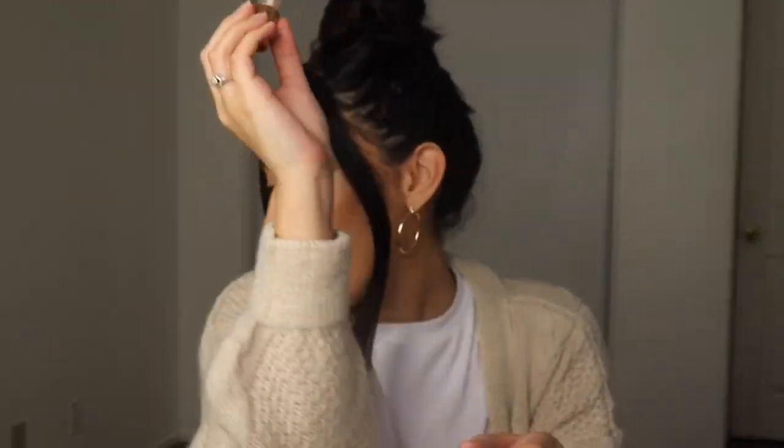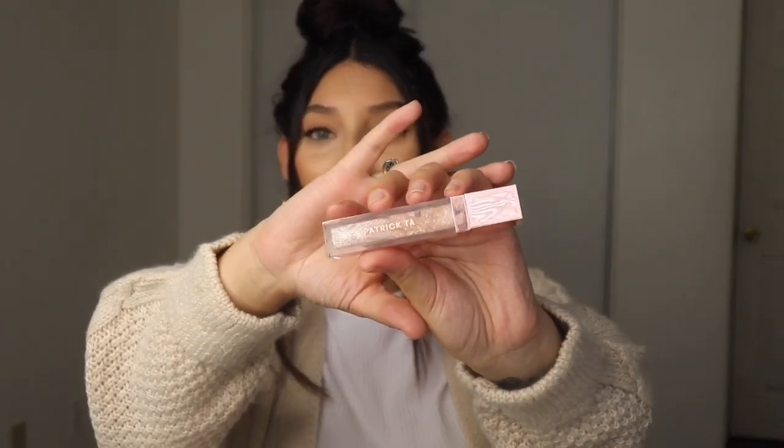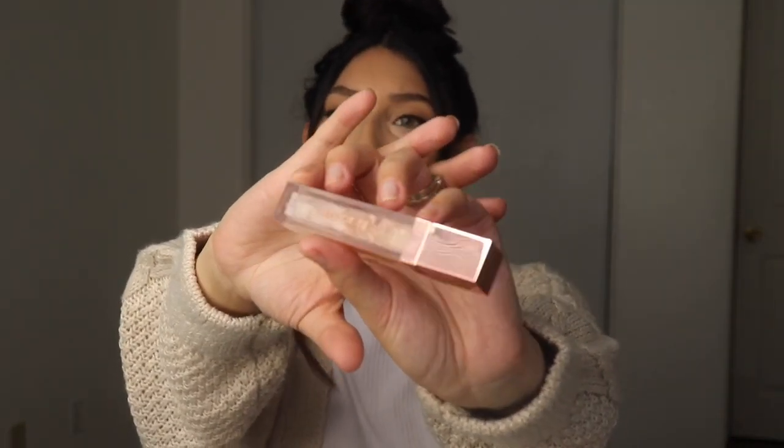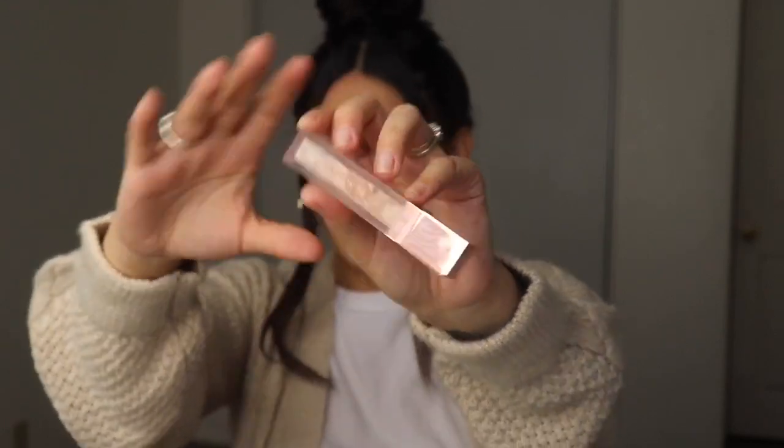And I think I only have two more left. Oh my god, I have another Dose of Colors Over the Top gloss. Okay, that's how obsessed I am with this gloss. If I can find it, I'll link it down below because it's bomb. The next bomb gloss that I love is She's Expensive from Patrick Ta. This gloss is so pretty. Let's see if it'll focus. I know there's a lot of light shining. I think that's it, you guys.